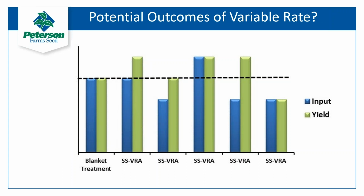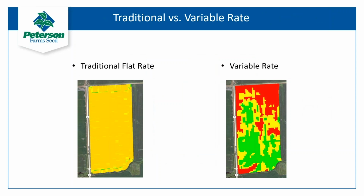So here's some more visual examples of what traditional agriculture is compared to variable rate. So the map on the left is kind of what a traditional flat rate would look like. So farmers typically would put a flat rate of fertilizer down, a flat rate of seed down, and kind of cover that field the same way. The map on the right shows variable rate. So you're redistributing that seed. So the red areas are less amount of seed, and those green areas are higher amount of seed. And like I said, I'll show how we kind of come up with those areas. We call them zones later on in the presentation.